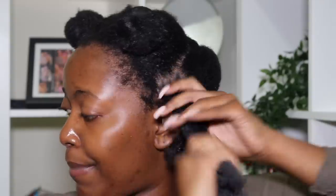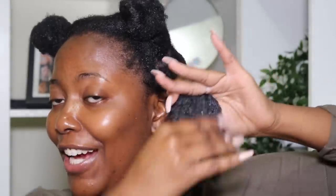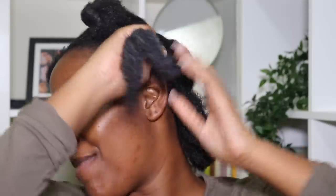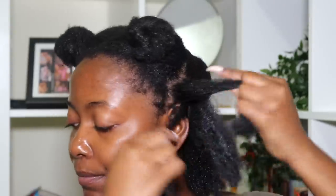So I put about a nickel size amount. I'm just gonna put it on top of this section, run it through. It's probably a bomb wash and go, but y'all know I'm going to bed, so I'm going to twist my hair and go to bed. I'm not doing no wash and go right now. The section feels really soft though. It feels amazing. It feels really good. I feel like the products are working well together.